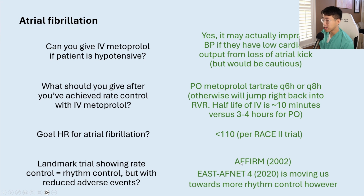But there is some more recent evidence, such as the EAST-AFNET 4 trial in 2020, which is going to start moving us more towards rhythm control in the coming years.